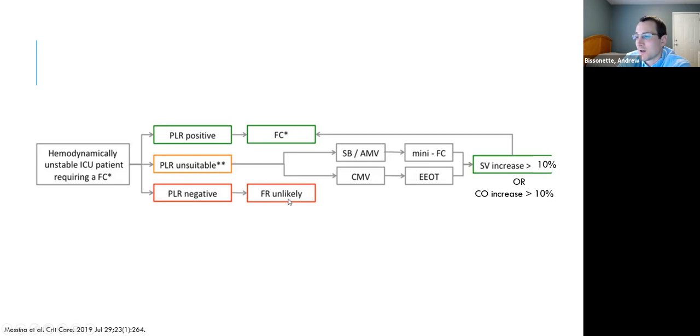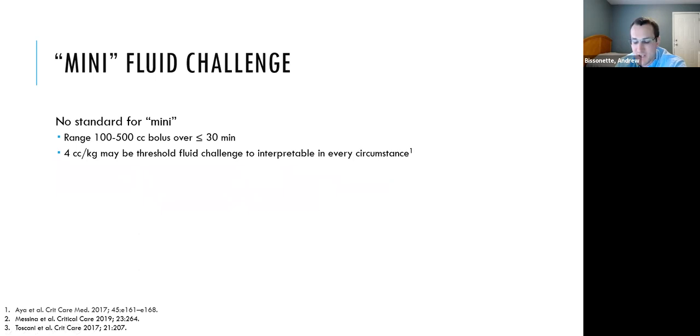But if you can't do passive leg raise, so you have that rare patient with intra-abdominal hypertension or uncontrolled pain or hip fractures or, you know, increased intracranial hypertension, you have to decide how else you're going to assess. And probably the best way per the studies that I've seen is to use either the mini fluid challenge test in somebody who is spontaneously breathing or on assisted ventilation, or the end expiratory occlusion test in anybody who's on CMV or vented, essentially. You're going to look for a stroke volume or cardiac output increase of greater than 10% to assess responsiveness in that setting.